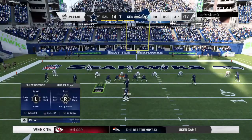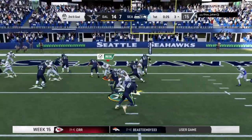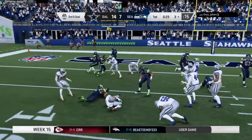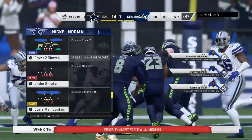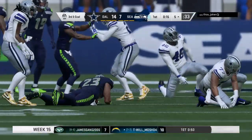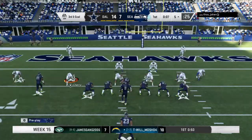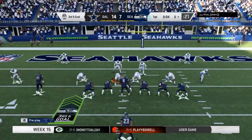So the ball position now at the 3. Here's second and goal. They'll try to run this one in. And he'll go backwards, losing yardage to the 5. He lost 2 there, and it's third down. His path became similar to almost running a stretch play, didn't it? Trying to find a crease, anywhere to put his foot in the ground and cut back.